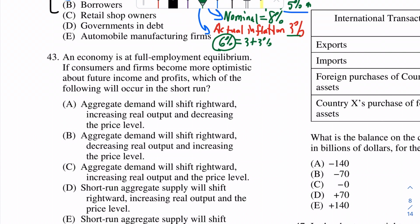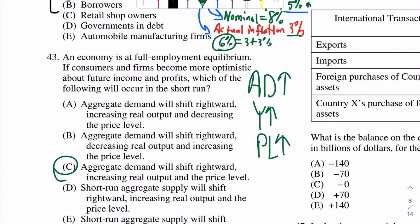So you're optimistic about your income and your profits. So you're thinking like, oh, I'm gonna get more income in the future. Okay, if you're thinking you're gonna get more income, do you buy more stuff or less stuff? Well, you're like, oh, I'm gonna have more money. I'm gonna buy more. So aggregate demand will go up because you're thinking you're gonna buy more stuff. Now, what would happen to the output? It would go up and price level would go up. The only one that says that is C. Because you think that you're going to have more income, you're going to buy more stuff today.